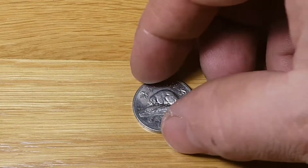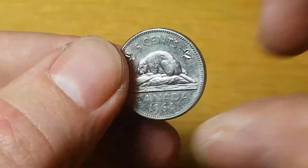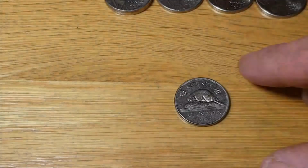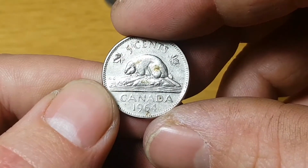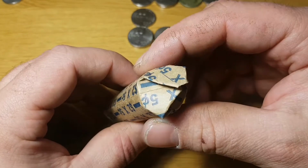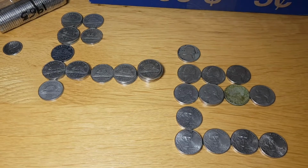Roll number 45 of the second box, and we've got another 1964. Roll 43 of box number 2, and we have a 1961. Second last roll of the hunt, and we have one more 1964 here. And that brings us down to our very last roll of the hunt and of the 2 boxes. Let's see if there's anything left in there. Unfortunately, there wasn't any finds in that last roll, but let's take a look at the numbers and see how we did.